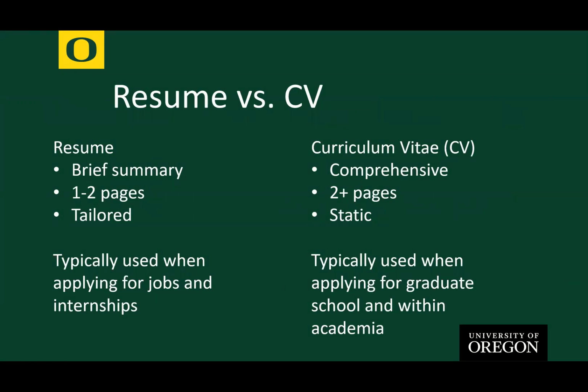A resume is a document that provides a brief summary of your experiences, qualifications, and skills specifically tailored to the job, internship, or opportunity you're applying for. Resumes are typically one page, expanding to a second page depending on relevant experience and qualifications. A CV is a broad and comprehensive recording of your professional and academic experiences. This type of document is usually used within academia and grows over time.